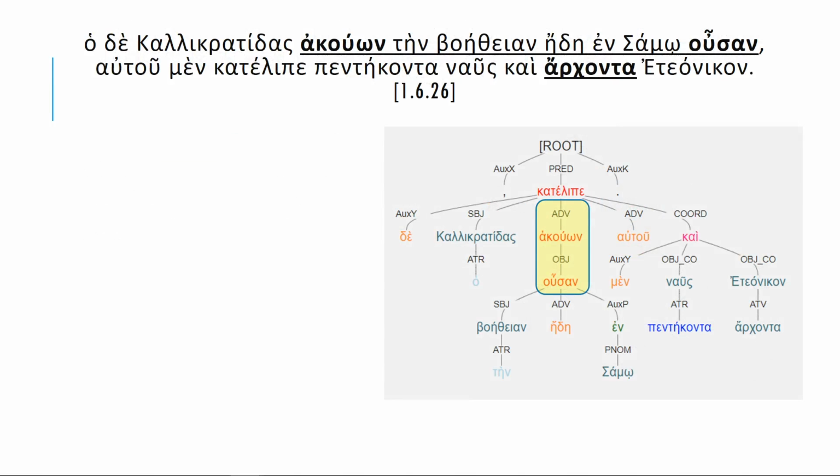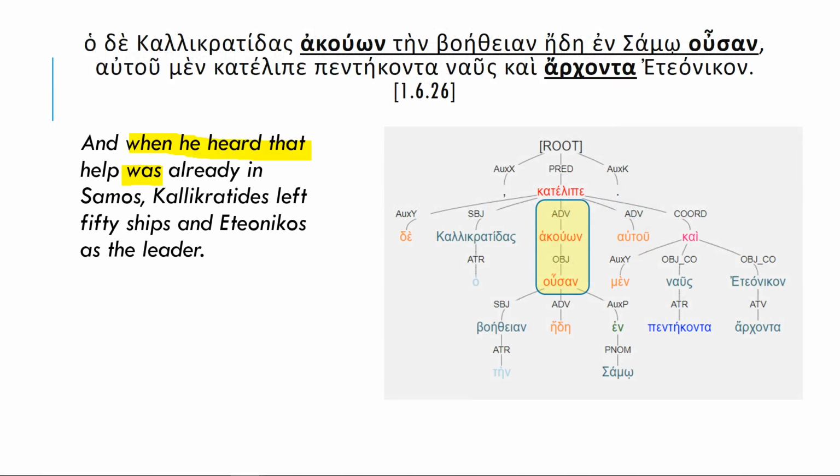Another example here. When he heard that help was already in Samos, Callicratidas left 50 ships and Eteonikos as the leader. So Callicratidas left 50 ships and Eteonikos, I don't know why I can't pronounce his name, the leader. Then we have akouon, present participle, active, masculine, singular, nominative. Must modify Callicratidas. But it's not defining him, so we don't have to take it as an attribute. It's not attributive. It doesn't have the article in front of it. So it's an attendant circumstance.